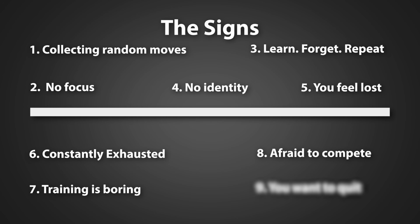Sign number 8, you're afraid to compete. You want to test yourself, but a part of you is terrified. Not of losing, but realizing your training has done nothing to prepare you against other people who are training correctly. Now, not everybody competes. Not everybody has to compete. I'm of the opinion that you should do it at least once, just to give it a go. But you don't have to, admittedly. Although, that being said, if you're terrified to compete, then it's likely your training isn't cutting it.